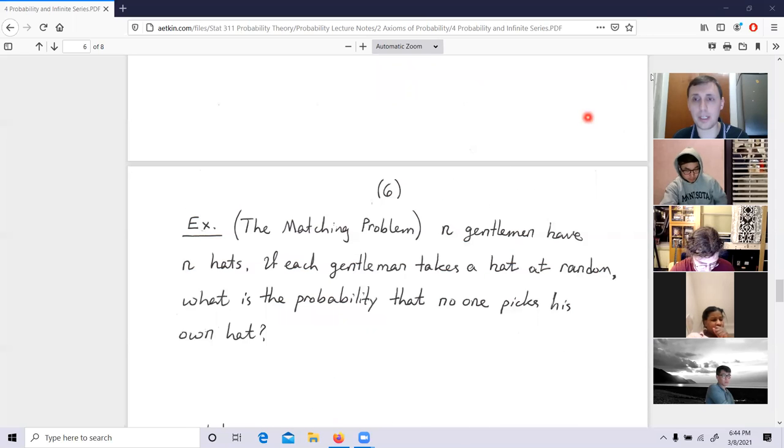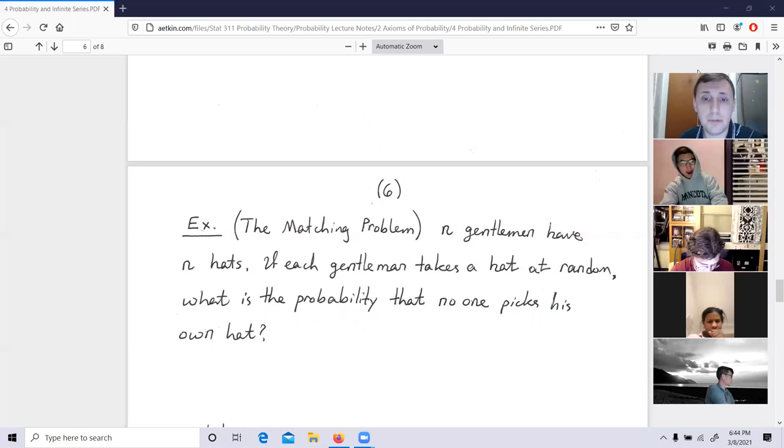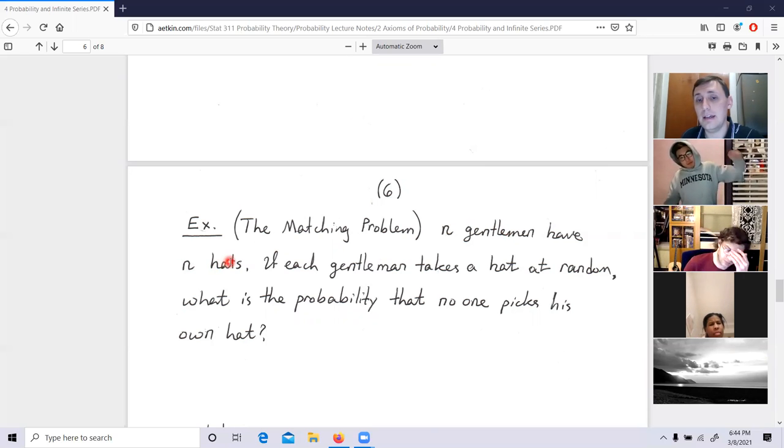Okay, so I don't think I will be able to finish the next problem. Maybe I should start, maybe not. Let's think. There's a very famous problem called the matching problem. It's a bit interesting. Suppose we have n gentlemen and they have n hats. If each gentleman takes a hat at random, what is the probability that no one picks his own hat?